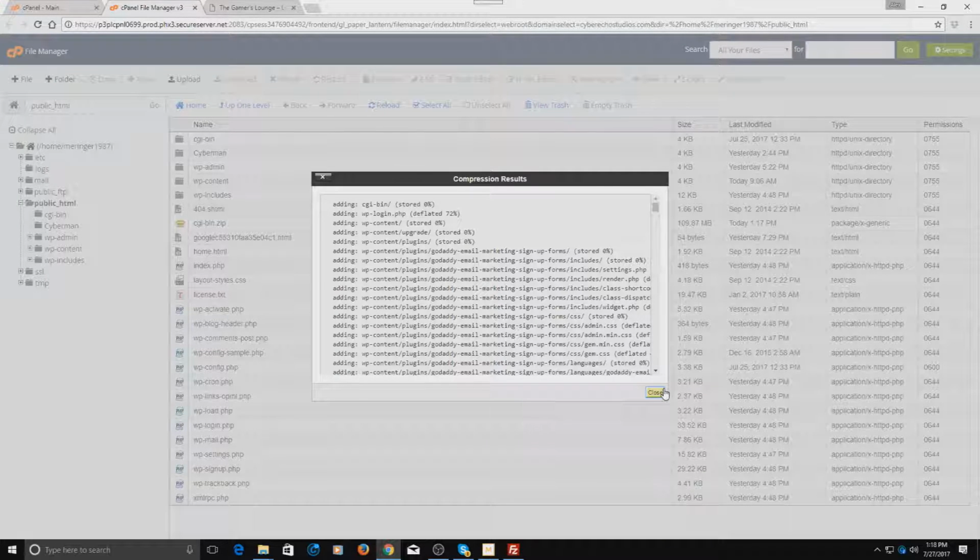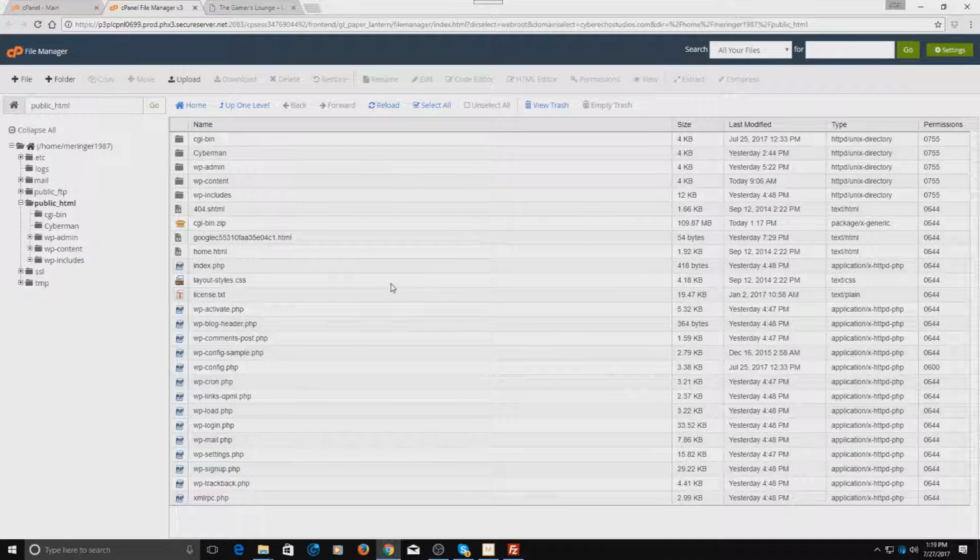Otherwise, you'll be paying someone, for example, GoDaddy. I believe the charge is somewhere around $200. And even that, you're looking at downtime of like 3 to 4 days, something along those lines.